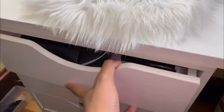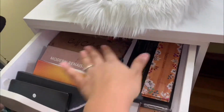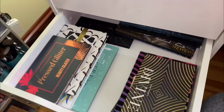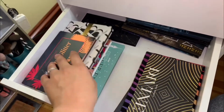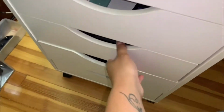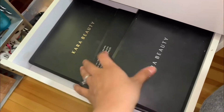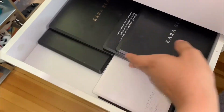Here I have eyeshadows, a bunch of eyeshadows. Maybe I do another video showing you guys all my eyeshadows, more eyeshadows. Let's keep in mind I have a few months I haven't bought eyeshadows. I'm trying to use everything I got. It's been a little busy since I had another baby. More eyeshadows.